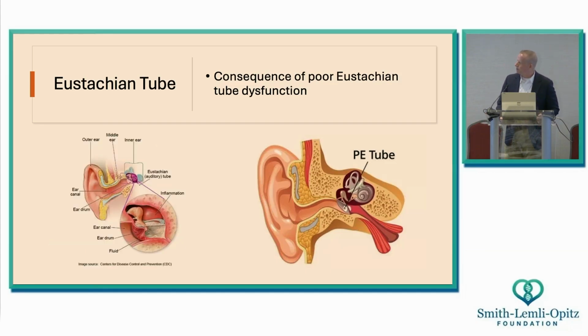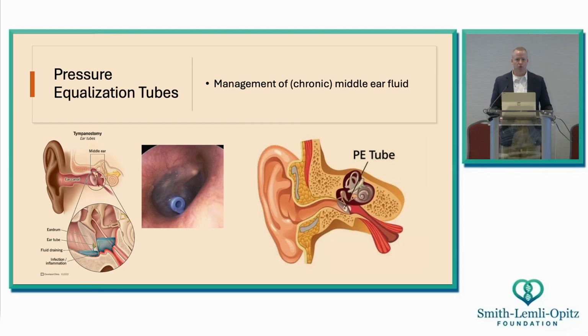Now, one of the options for all this fluid that we have in the middle ear space is to insert a tube. That tube allows an alternative to the closed eustachian tube, and also a way for that fluid to drain out. And once the fluid drains out, it provides a new way by which we can aerate that middle ear space. Now why do Smith-Lemli-Opitz children have this problem?